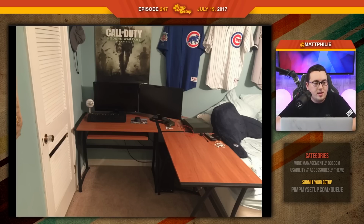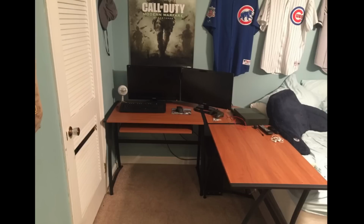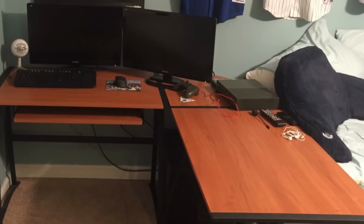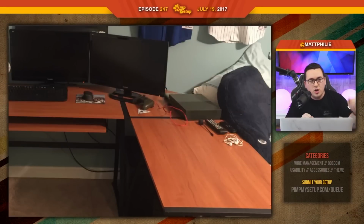The next setup was submitted by Kevin. Why do you have a desk like this if you're not going to use the other side? Why not put the console over there? Why not put the controller over there? Why not put some accessories over there? Really make that your go-to equipment situation. Put your Snowball over there when you're not using it. And Kevin scored a 62.